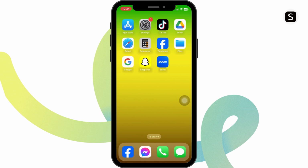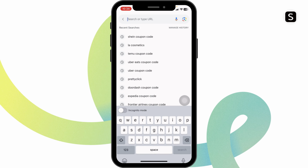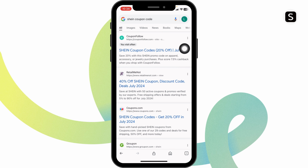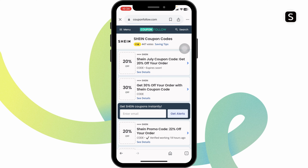Let's get started. Launch your preferred browser. Here you can find the search box, type in SHEIN coupon code and then search for it. With that, different website links will appear. Navigate to this one website option, couponfollow.com. This is the legit website where you can find amazing offers and deals for SHEIN.